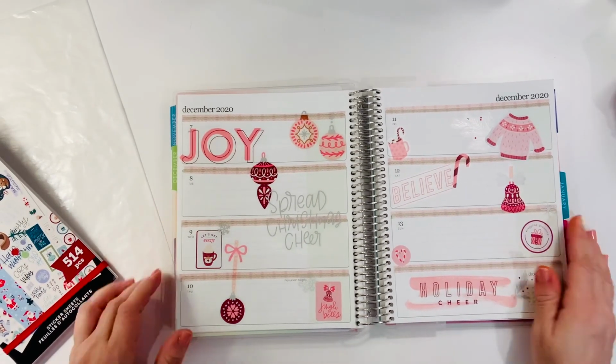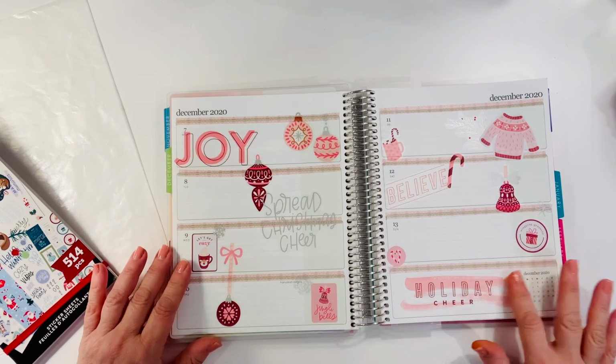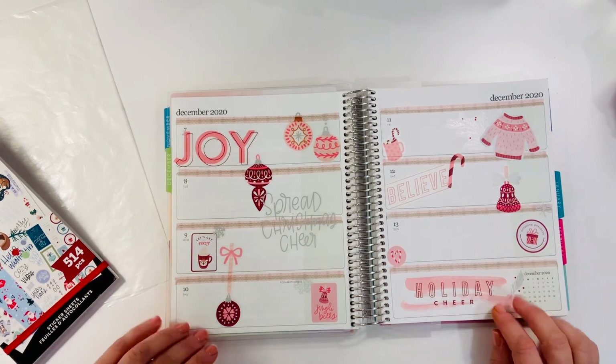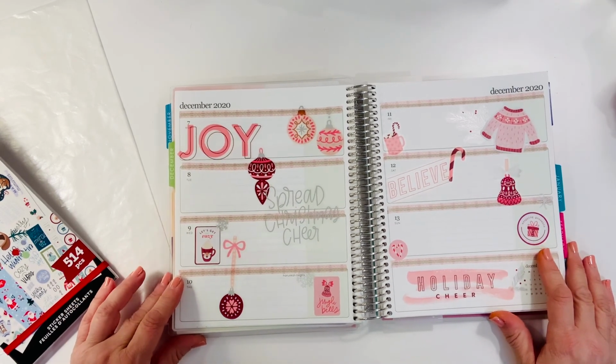So what do you think about it? I think it gives me enough room to write a few things here and there. And it's pink, my favorite color. And I just absolutely love it. So I hope you do too.